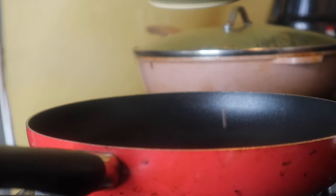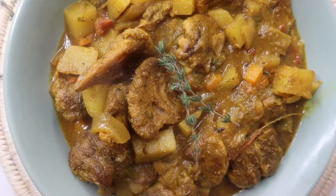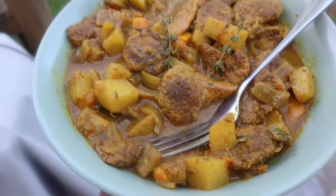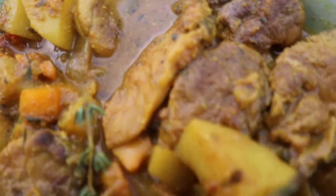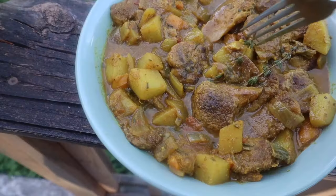I personally did not have any white rice or white quinoa in the pantry on this day, so I opted to make some teff flatbread. It was gluten-free and it was only two ingredients, and it tasted absolutely amazing. I literally didn't even really use a fork. I just dipped the flatbread into the curry, and this was so satisfying, so delicious, so warming, and so Caribbean.